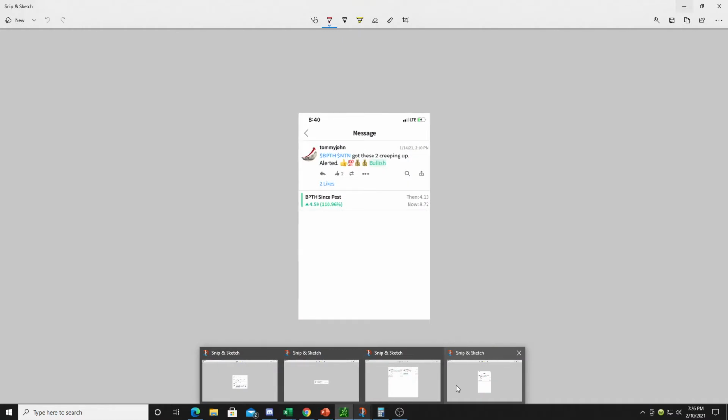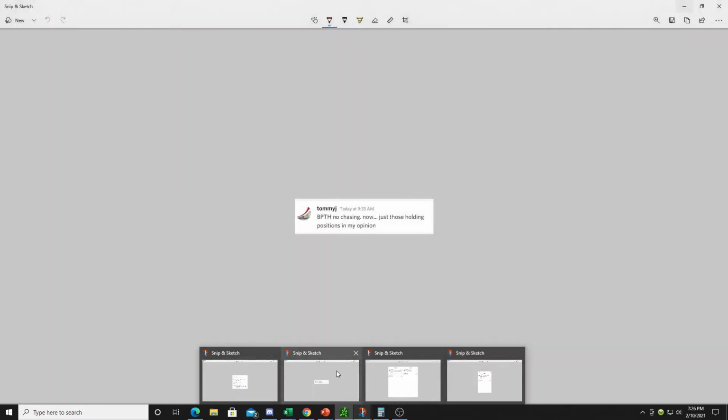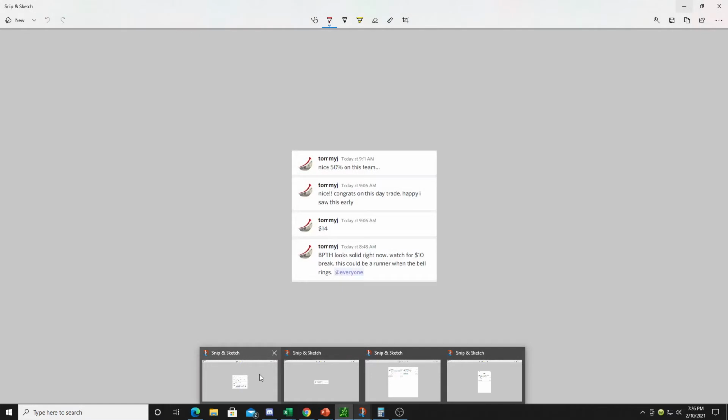Back on the 14th, I put in StockTwits and Twitter. I've got this in NTN, which is another one that already ran. But BPTH, I saw this was creeping up at $4.13. I posted this here. And then just this morning, after we had already had the swing trade, we had another alert that I put off for day trade. And I said at 8:48, this looks pretty solid. Look for 10 to break. Could be a runner at the bell.